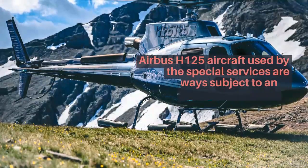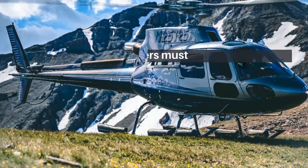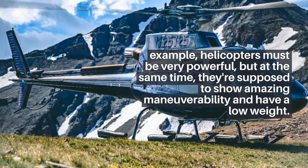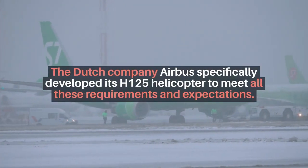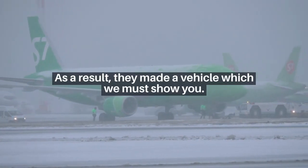Airbus H125 aircraft used by the special services are always subject to an increased number of requirements. For example, helicopters must be very powerful, but at the same time, they're supposed to show amazing maneuverability and have a low weight. The Dutch company Airbus specifically developed its H125 helicopter to meet all these requirements and expectations. As a result, they made a vehicle which we must show you.